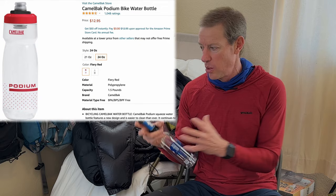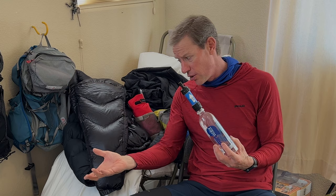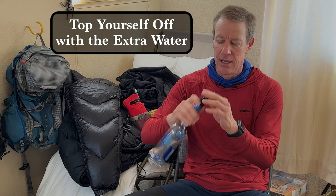And then the other cool thing, if you're doing the 1 liter and you have a 24 ounce bottle, you can squeeze your 1 liter and yeah, there'll still be some left over, but your other bottle's full. And then you can just drink from this too, because this is the clean end, boom, bam. You got that going on as well.